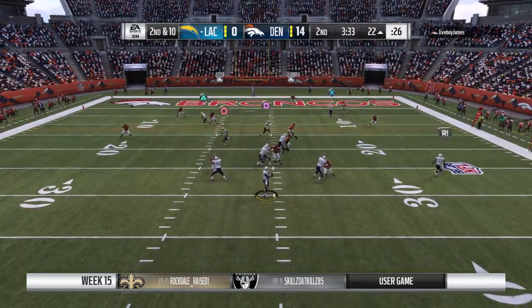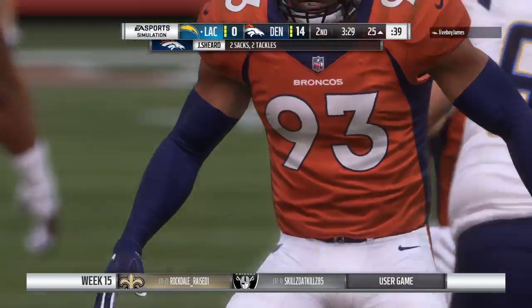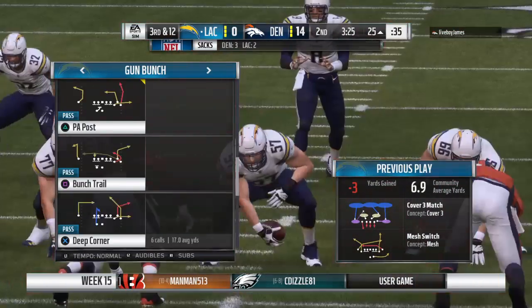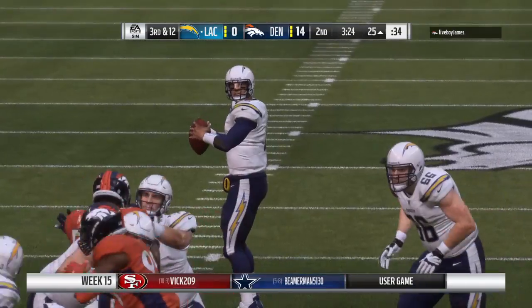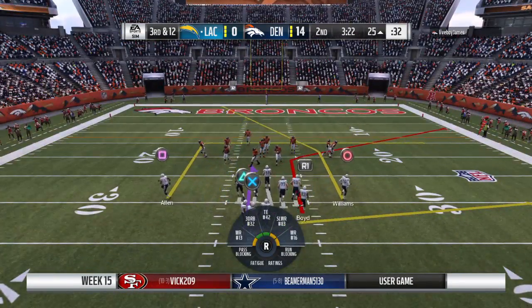They'll try to throw now. Mariota. And he's wrapped up. Taken down back at the 25. Jabal Sheard in there to drop him. And he continues to wreak havoc in offensive backfield. Sack number 16 on the year.